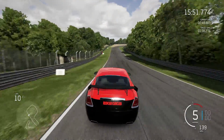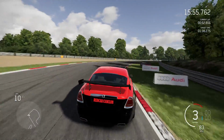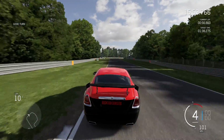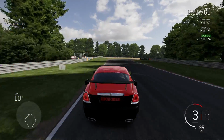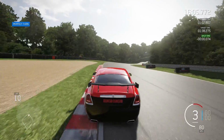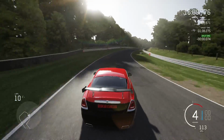So coming through on the longest straight on the track into the flowing back section of Brands Hatch Grand Prix version. So getting a nice line through there and into another fast right-hander. A lot of them around this section. I'm already 0.07 of a second up on my best lap.